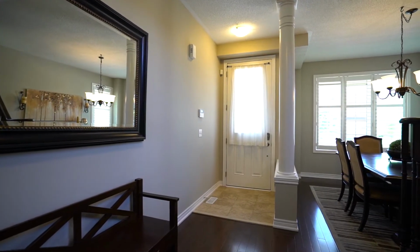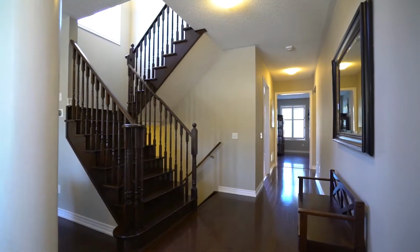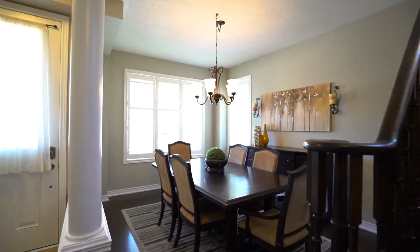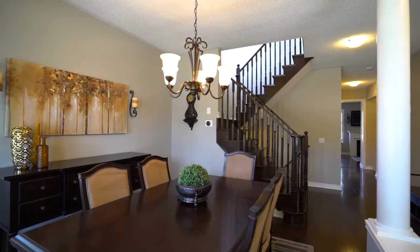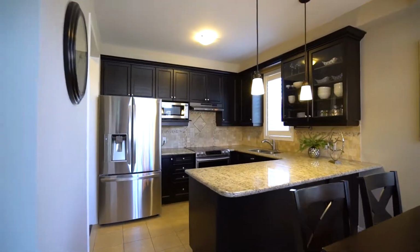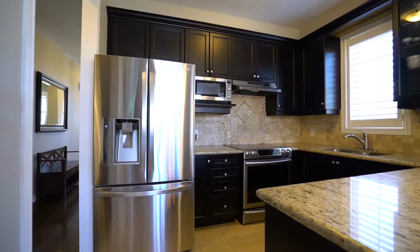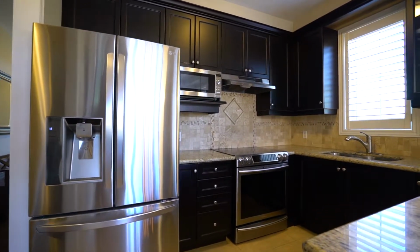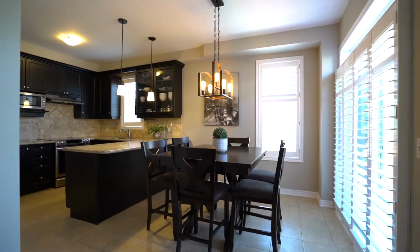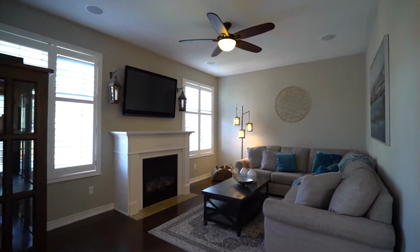This home was built in 2010. Hardwood floors and a gorgeous hardwood staircase. Stainless steel appliances, granite counter, tumbled marble backsplash. California shutters throughout. Upgraded lighting. Gas fireplace on the main floor.